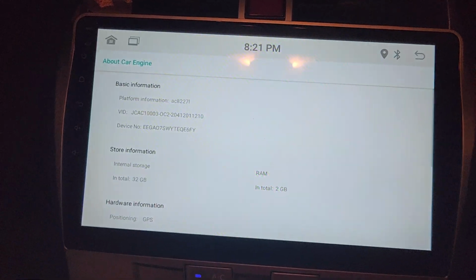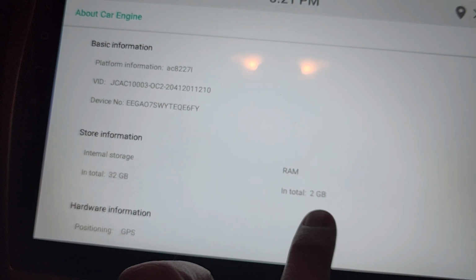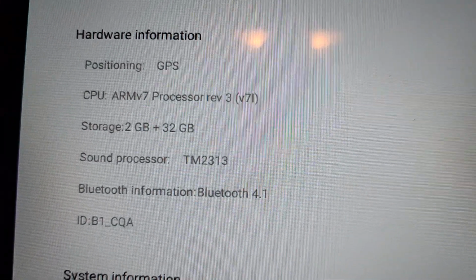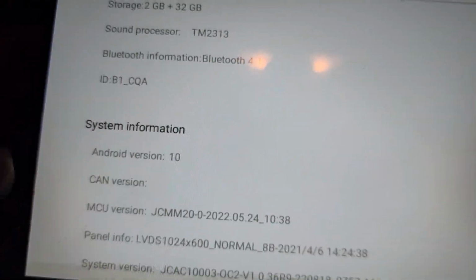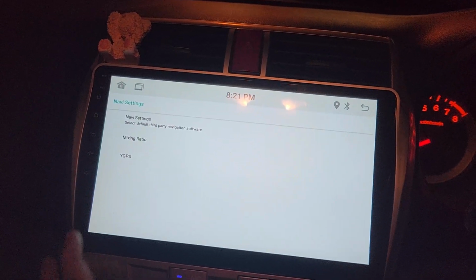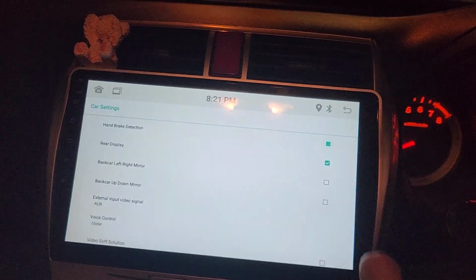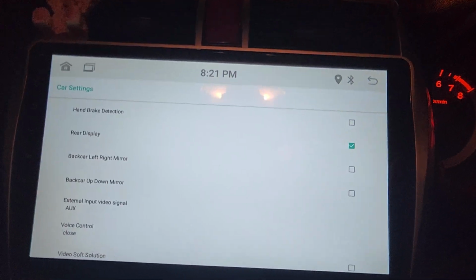About car, AC8227L, 2 GB RAM, 32 GB storage. TM2313 sound processor and a Bluetooth 4.1. Android version 10. Navi setting. Car setting. So handbrake detection. Play video after release your handbrake.